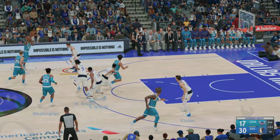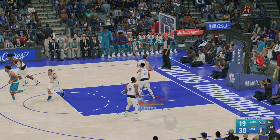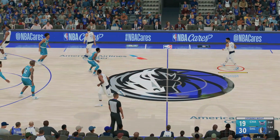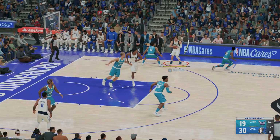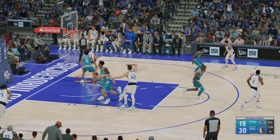Pass to Smith to the inside. Bouknight. Yes, and it's Smith with the assist that time. Smith's got 3 assists now in this one. Yeah, and there it is again. On a lot of their possessions this first half, they've established great inside position.